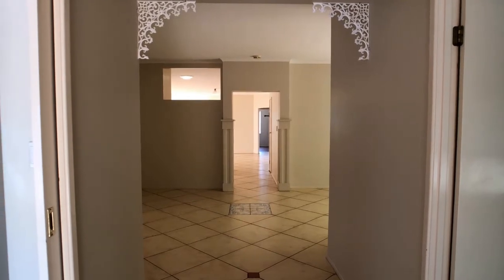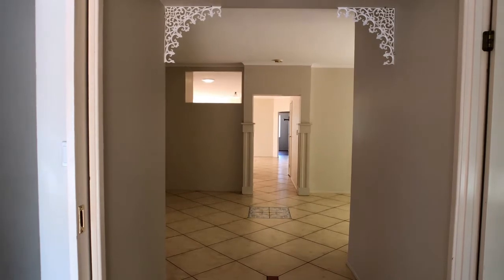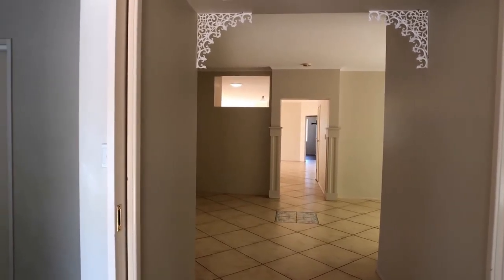This is an extremely sizeable home, takes up the large majority of the block, which means it's a low-maintenance yard. Spend your weekends enjoying yourself rather than working in lawns and gardens.